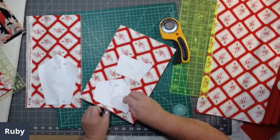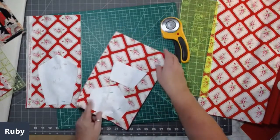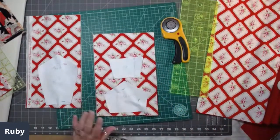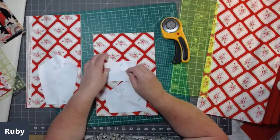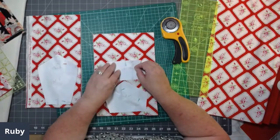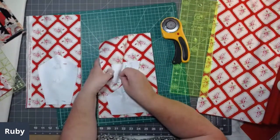Now I'm cutting through 16 layers of fabric here. Honestly, if you don't want to do that, you like to pin lots of times and cut lots of times, you're welcome to. I'm trying not to waste fabric, but unfortunately, this is going to get wasted.